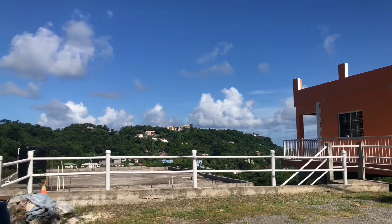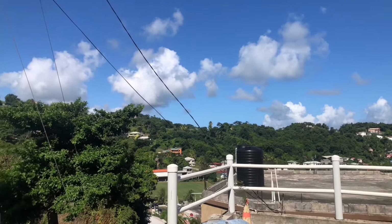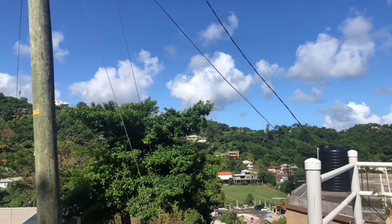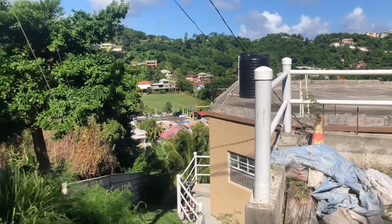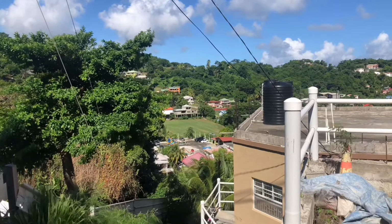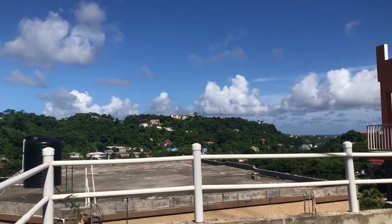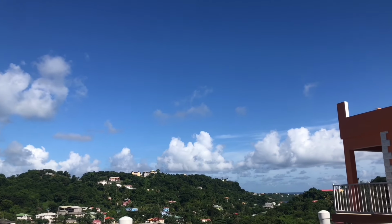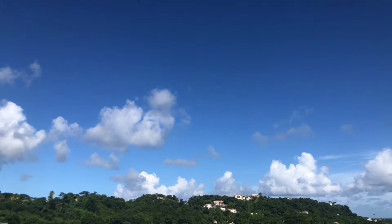Let's cross and look at this view. It's beautiful. There's a park over there as well for children, if you guys can see this right here. And this side is Calavini, as I said. Over that side is Calavini. But Grenada is just so beautiful. It's just so beautiful.